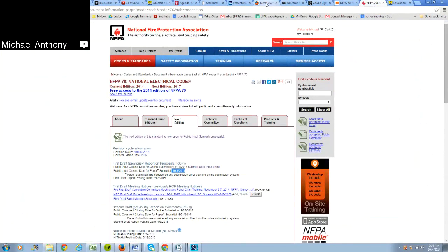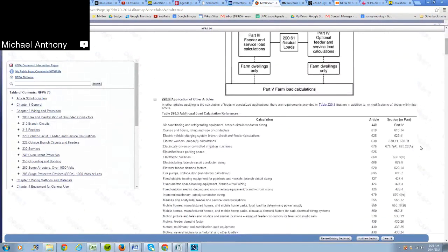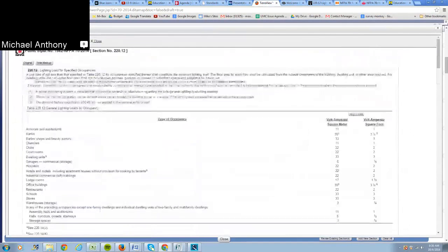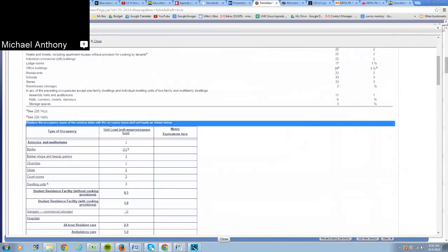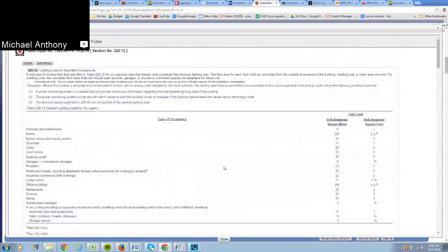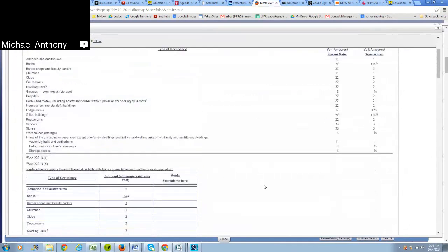So in the electronic system, you will see that this particular change was put in. I did that also, and you'll see the existing table. I'm not going to make changes here. I've simply said replace the occupancy tables, replace that table with this one. And I feel that between the paper submittal and this electronic submittal, the committee will get the point.